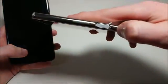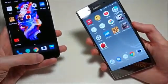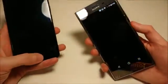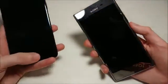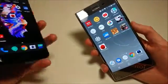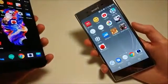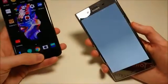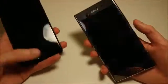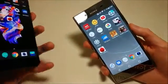Fingerprint scanner next. Now on the Sony, it's right here on the side. And on the OnePlus, in the best placement right here. And guys, spoiler, the OnePlus fingerprint scanner is the best on the market for any phone. Still excellent on the Sony, but guys, there's just no competing here with the OnePlus for the fingerprint scanner. Incredibly fast, accurate, in the best placement. Cannot be beat. But still, guys, Sony, no slouch here. Still very good fingerprint scanner as well.